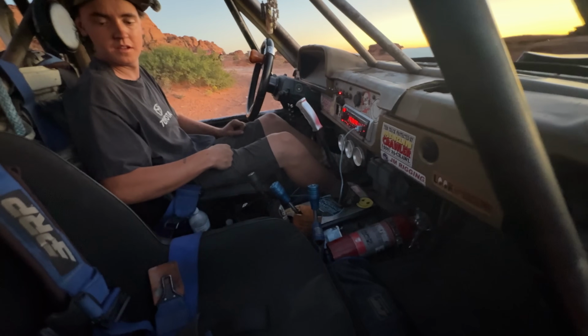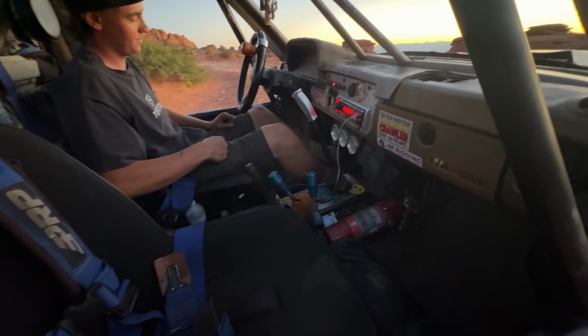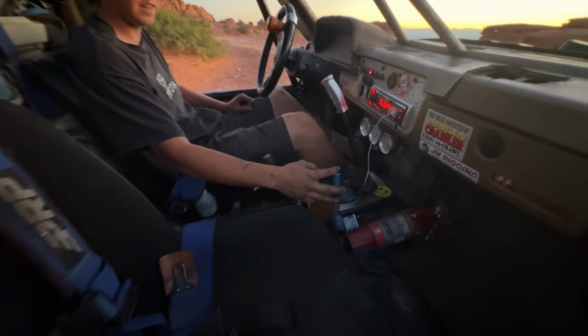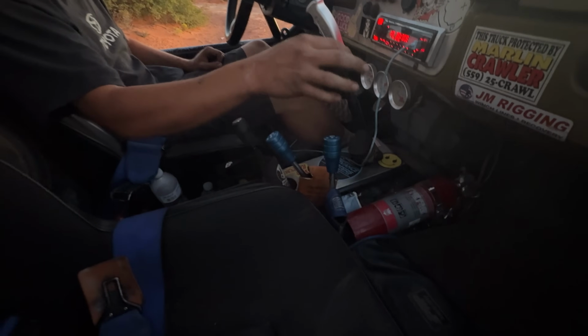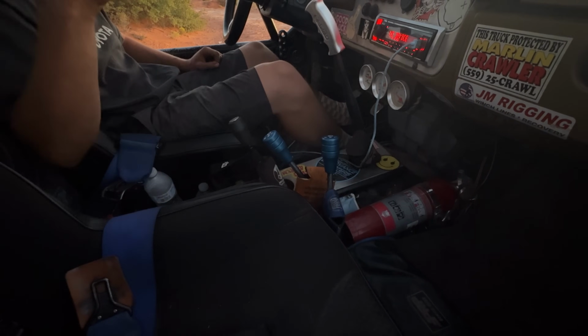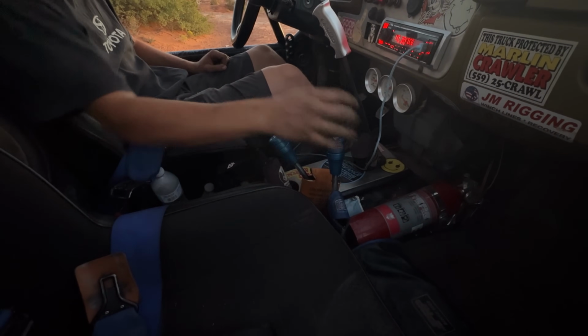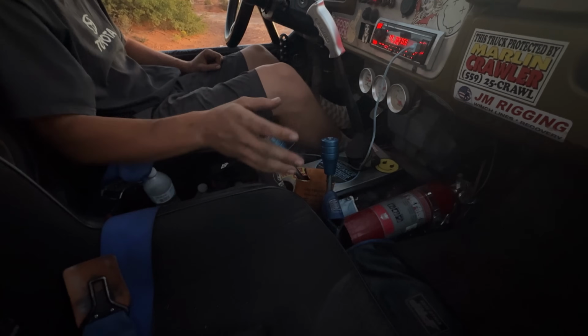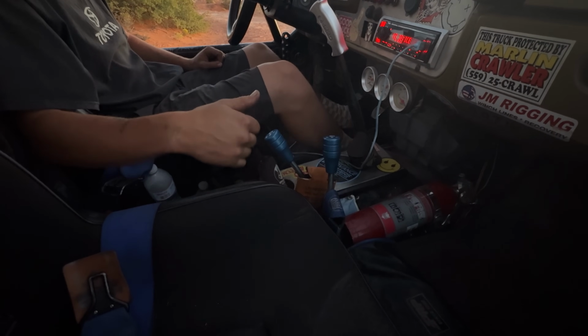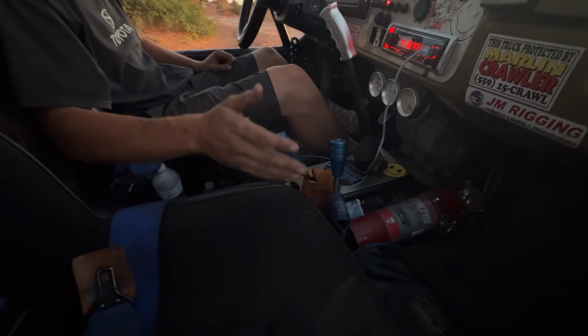So we're inside this thing and you got a bunch of sticks in here. The people need to know what's going on. So this is Atlas shifters. This is front and rear. So basically it's just low, neutral, high. You can pull the rear out, pull the front out, do basically whatever you want. You just can't do front only in high range, which is okay.